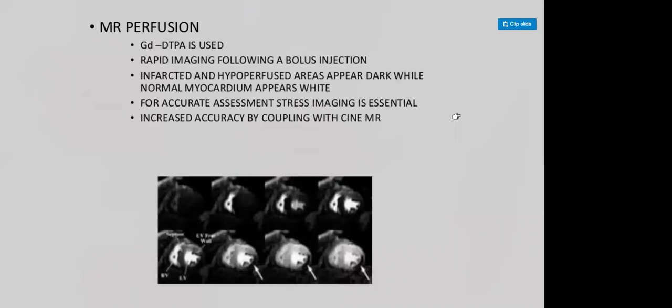And there's rapid imaging, which is done just after giving the bolus injection. And you can notice the infarcted or hypoperfused area tends to appear black. However, the normal area is going to appear white, as you can see in this image. And yes, stress imaging is really important. And yeah, if you want to increase the accuracy, you have to do it with the CINE-MR.